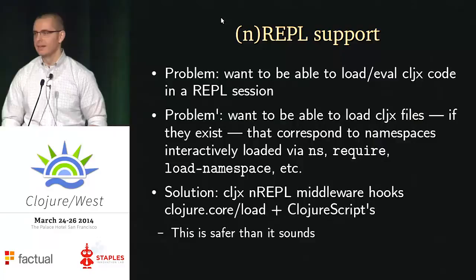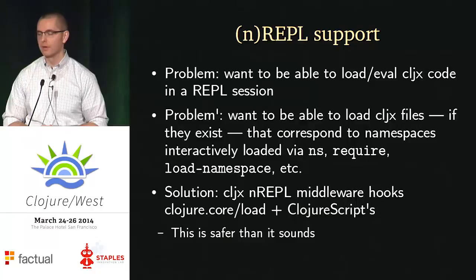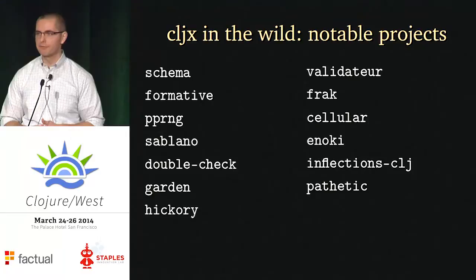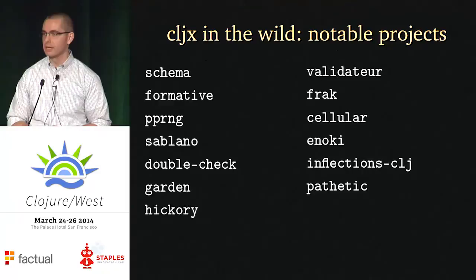So yes, the nREPL middleware support works. It's safer than it sounds. I've been using it personally for probably the past 3 months or so, working on a set of libraries and applications that are aggressively portable between Clojure and ClojureScript. And it's actually started to be used fairly widely, as these things go, in the community. A couple of very well-known libraries, including Prismatic Schema, use cljx and are written entirely in cljx so that they can be used both in Clojure and ClojureScript.